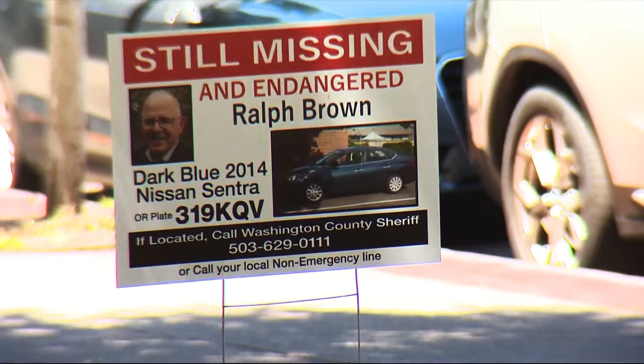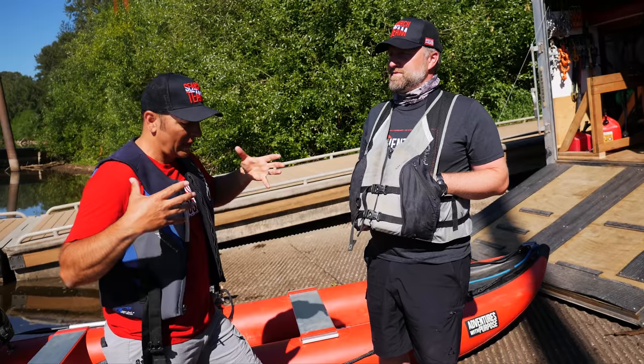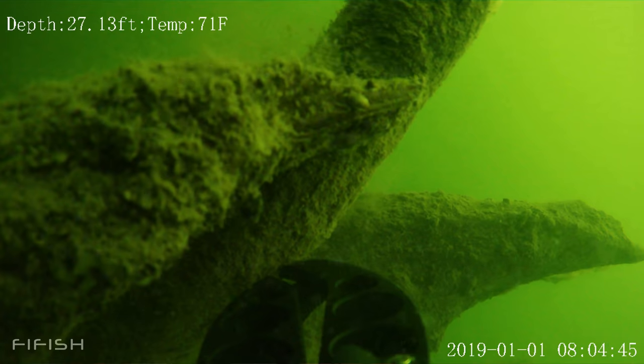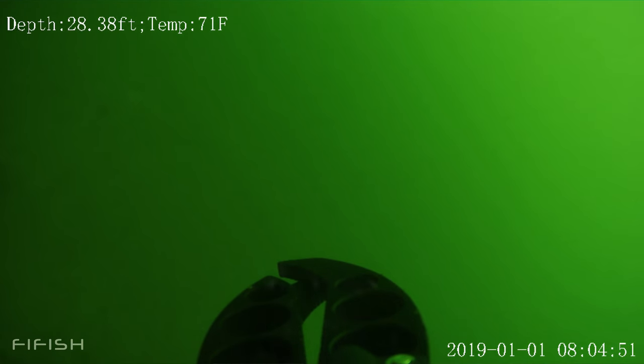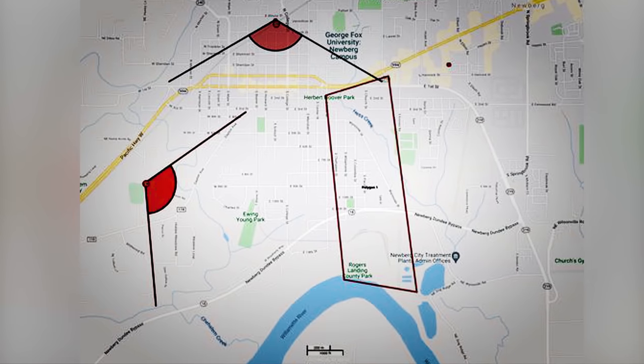Actually received doctored photos with duct tape over it, like, hey, I have your father, I have your lost loved one, give me a ransom and I'll return them to you. Right now the family's not saying, hey, I have a gut feeling that he's in the water, because we don't know. So does the family have any feelings as to where else we need to look? And they said, maybe we just need to start looking closer to home.